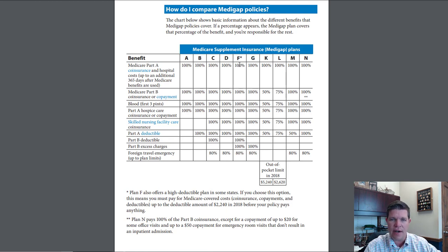So a plan F, if you can see here, covers 100% of your share of the Medicare bill. It pays the basic benefits, which are called the Part A coinsurance. That's the $335 a day for days 61 to 90, the $670 a day for days 91 to 150. It covers an additional 365 days once you exhaust all of your Medicare benefits. It covers the Medicare Part B coinsurance. That's the 20% that you always hear about. It covers the first 3 pints of blood. It covers the hospice care copay. It covers the skilled nursing copay, that $164 a day for a nursing home under Medicare. It covers the Part A deductible, which is $1,340 this year in 2018. It covers the Part B deductible, which is $183 this year.